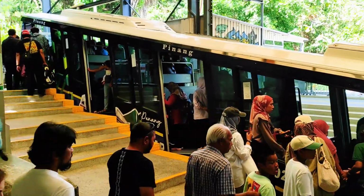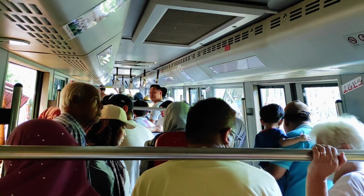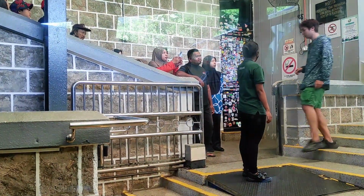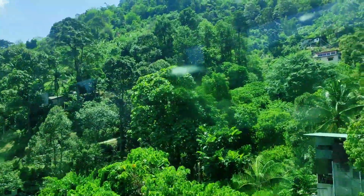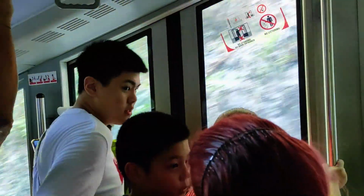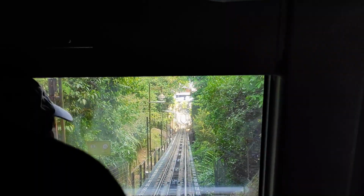The Penang Hill funicular railway is one of the steepest in the world, taking passengers up a steep slope to the top of the hill. This railway was first opened in 1923, so it's over 100 years old. It has been upgraded several times since then. The latest upgrade in 2010 replaced old wooden carriages with modern air-conditioned ones, which made the ride more comfortable. Now the ride to the top takes about 5 to 10 minutes, much faster than the old system that took about half an hour.